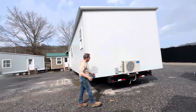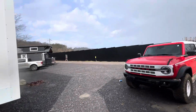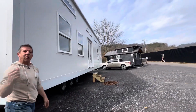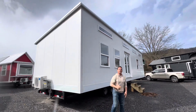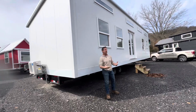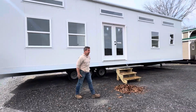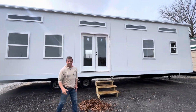So here's the other one. Outside plugs, another mini split. We got 3 of them inside. Nice big trailer. These homes can be transported all over the United States. So don't be leery of saying, how am I going to get it to my home? We can get it there. We can also get it modular certified in your state, if so be it.